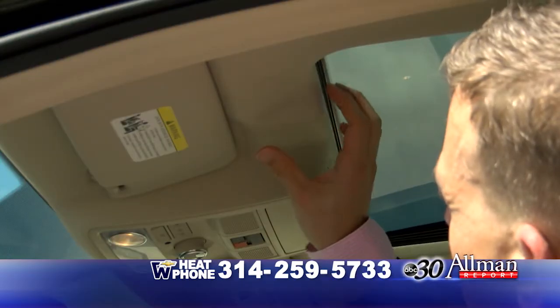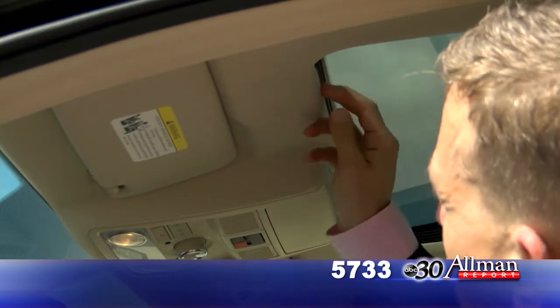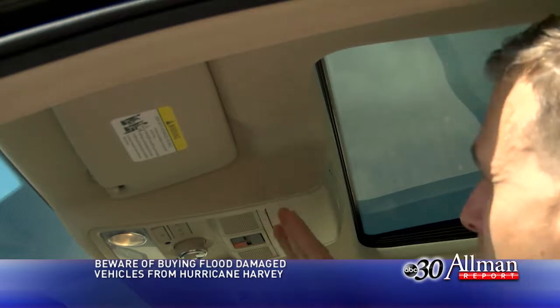Next, take a look at the vehicle's ceiling. If you just kind of feel how solid that is up there, you know that there hasn't been water because it makes it very, very mushy.